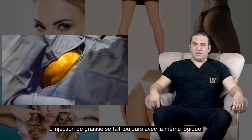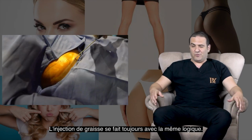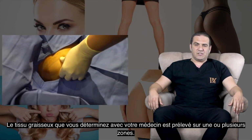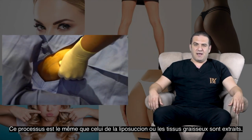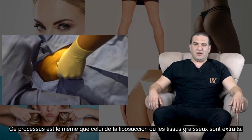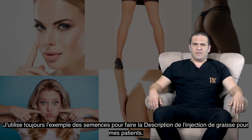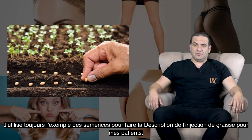Fat tissue is taken from one or more areas you will determine with your doctor. This harvesting process is the same as a liposuction procedure, and fat tissue is taken out. I always use the planted seed example while describing the fat injection to my patients.